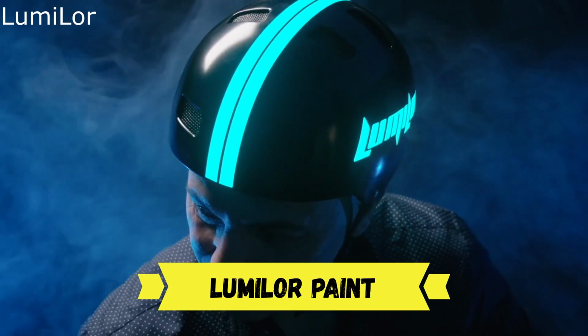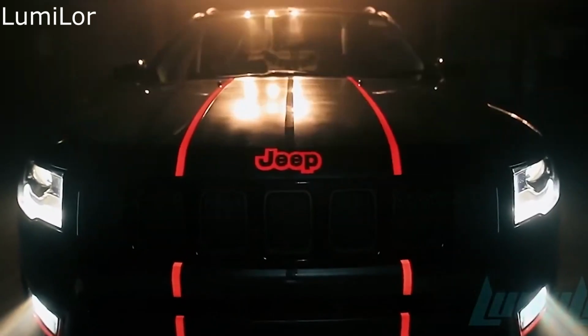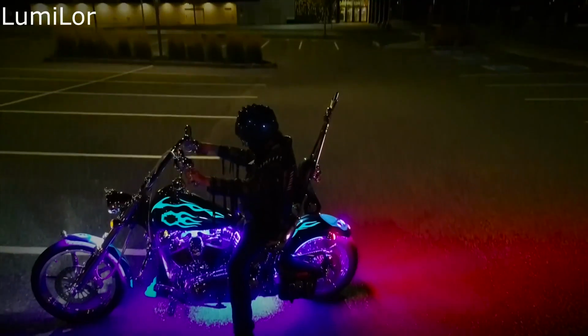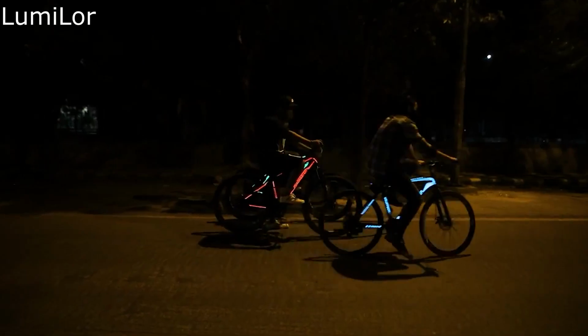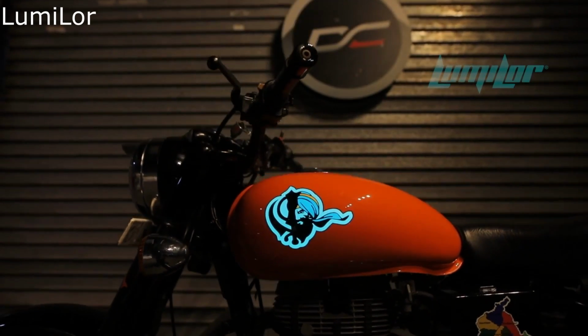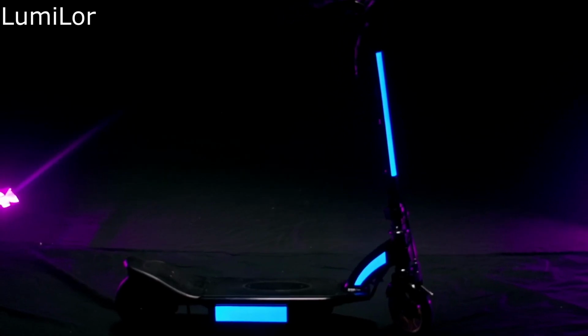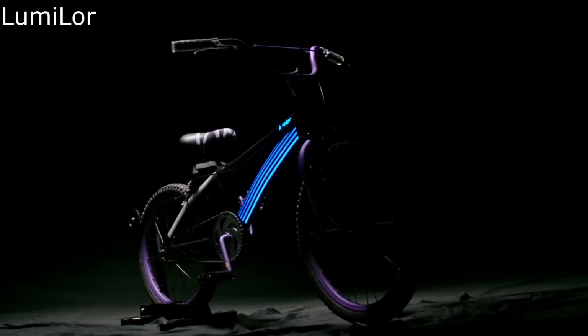LumiLor paint. Car tuning is one of the most lucrative niches. LumiLor fluorescent paint was developed as a way to provide an unbelievable tuning experience. When a small electrical voltage is applied, the paint begins to glow. After such tuning, the car looks like it came from the future. Believe it or not, car owners would be willing to pay handsomely for such a service. The paint can also be used for effective advertising.